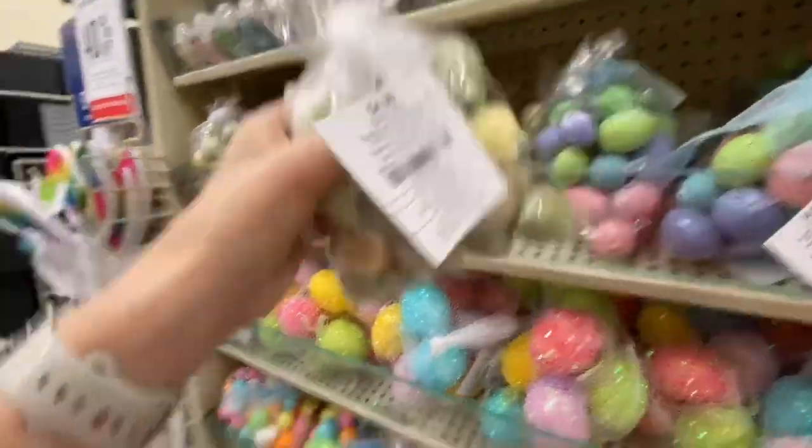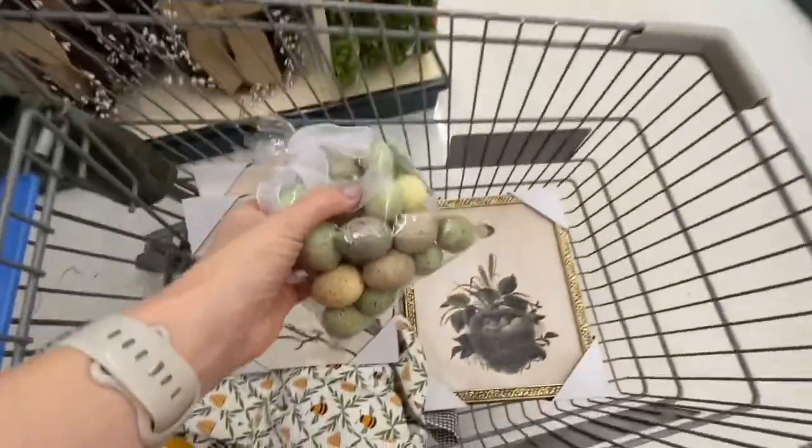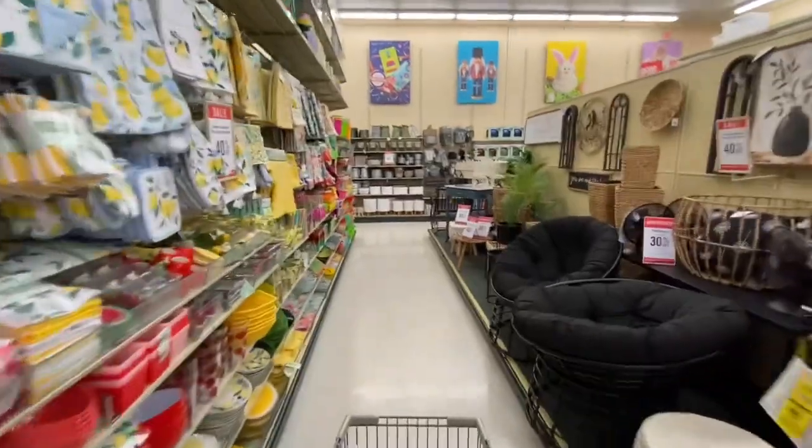I also stopped by the spring aisle and I found these really pretty green eggs. They were on sale and I thought they would be really cute displayed under my bird pictures.